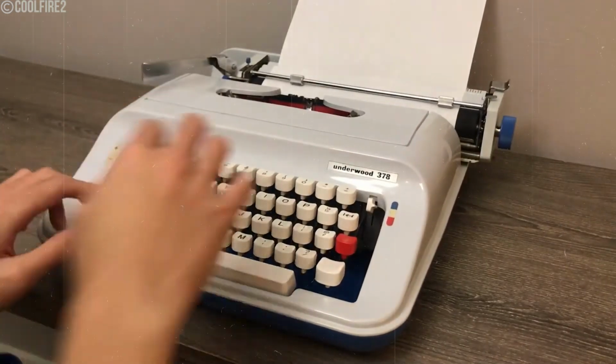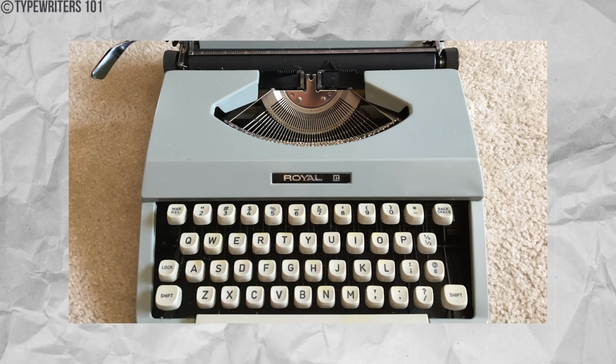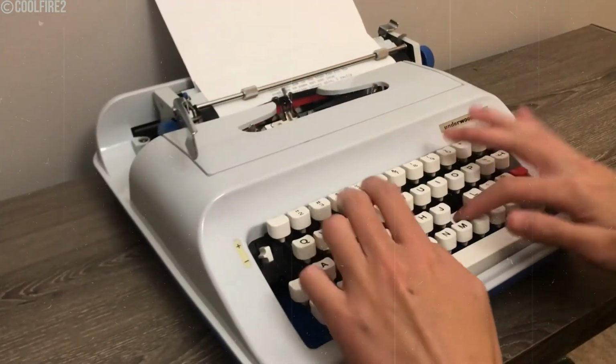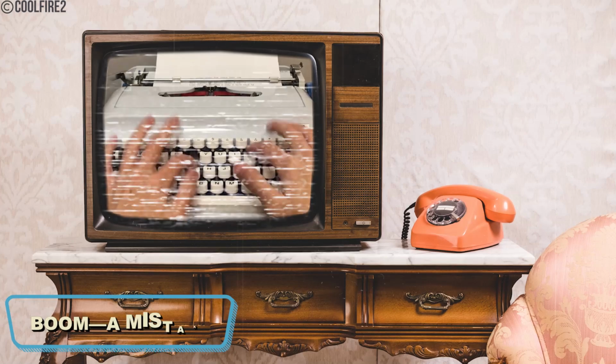Alright, forget about that backspace button. If you made a mistake, you had to deal with it the old school way. Either you'd grab a bottle of whiteout and try to cover it up, or if it was really bad, you'd have to retype the whole page. Yeah, imagine typing out a whole essay or letter, and then boom, a mistake.